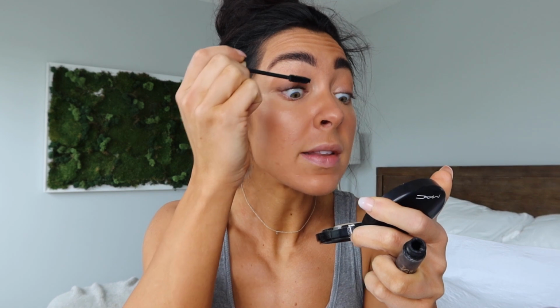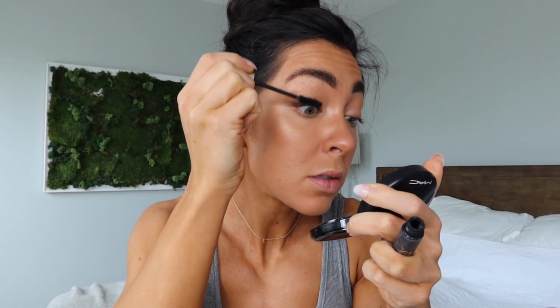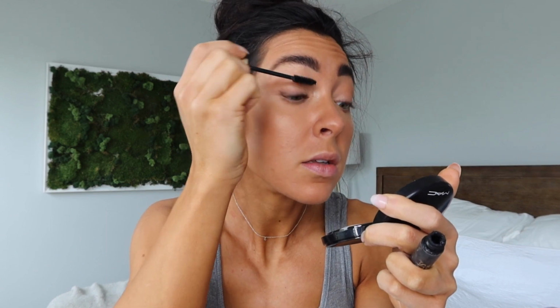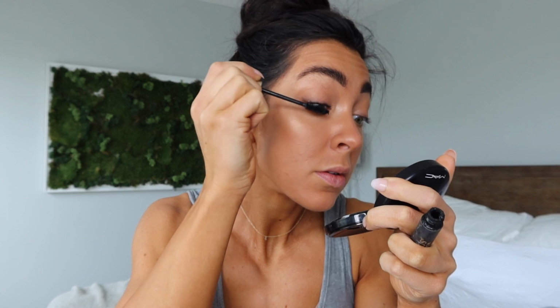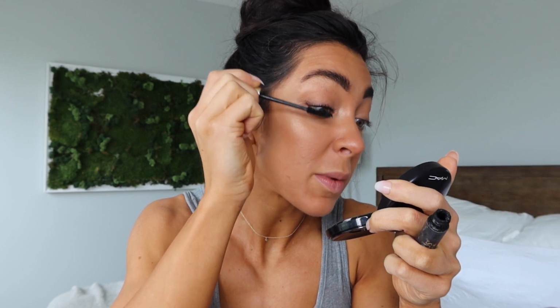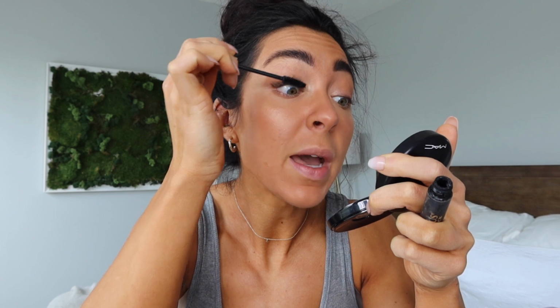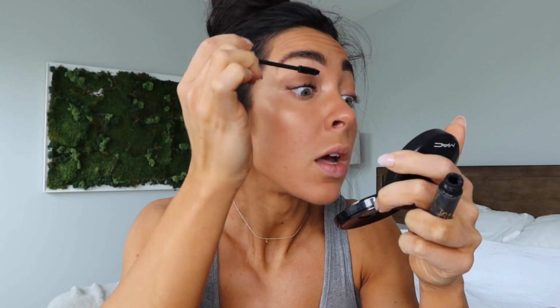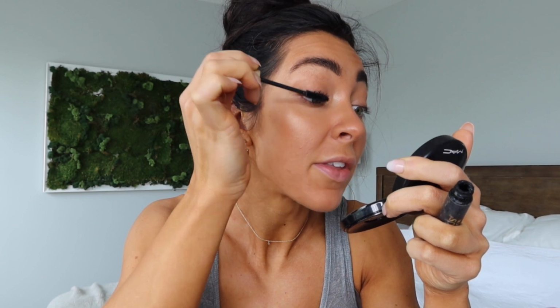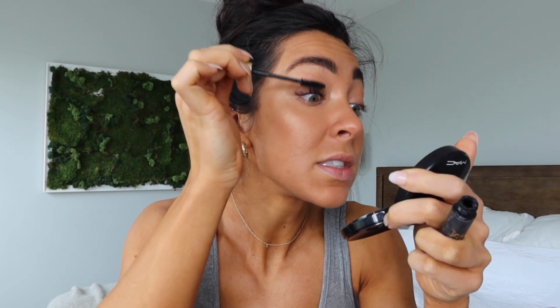As you can see, I'm very lazy. I'm not even curling my lashes. I'm keeping it real low key. Also, I feel like curling my lashes really doesn't do much for me. They'll hold the curl for like 10 seconds and then they'll just be back on their bullshit. The only thing that really helps me with my lashes and their curliness is getting lash lifts.